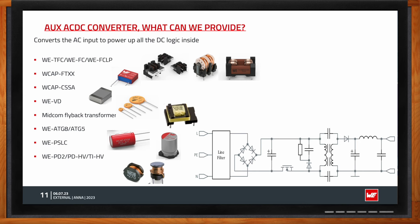You will need some surge protection. Therefore, you can use our varistors, which can handle high surge pulses. The main safety is guaranteed by the flyback transformer, and this is done by our daughter company, Midcom. There are various off-the-shelf components ready for use, so there's usually no need to develop a completely new part there.